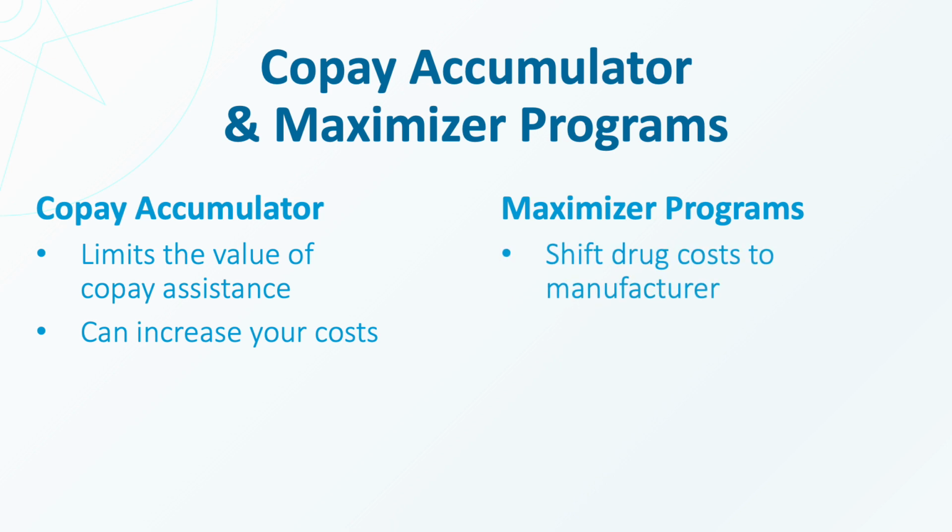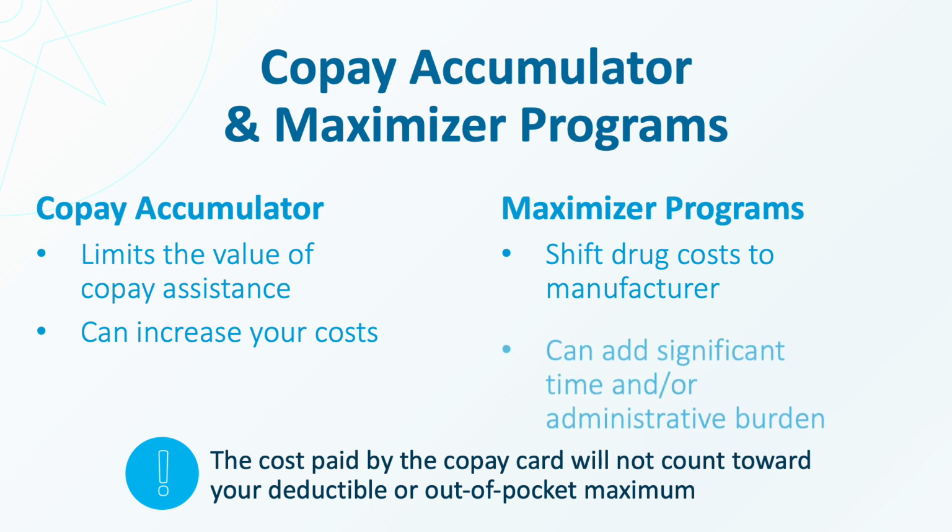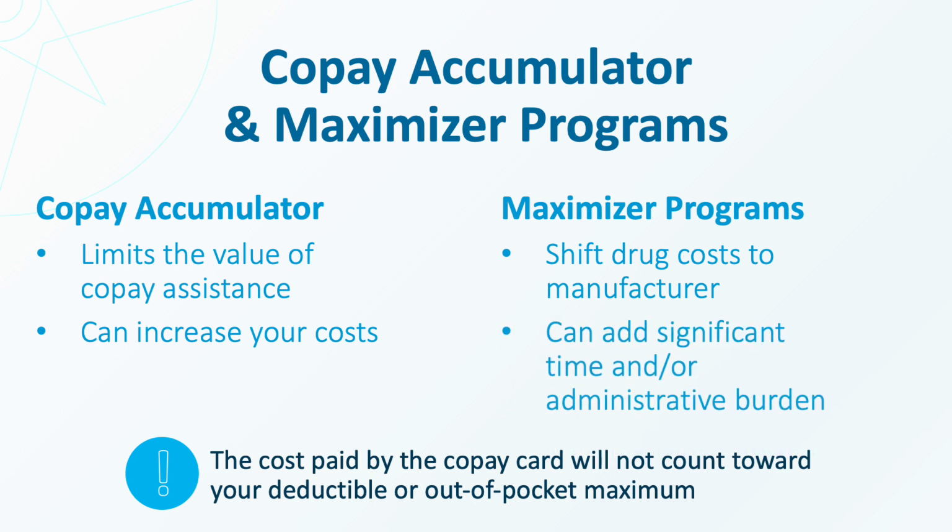Usually, these copay maximizer programs apply only to certain drugs, and those drugs are handled separately by a third-party company. This company will bill the maximum allowable amount of a manufacturer's copay card and then cover the remainder. This keeps your costs at zero or a low amount throughout the year. If your medication is subject to a maximizer program, the cost paid by the copay card will not count toward your deductible or out-of-pocket maximum. And although your cost is kept at zero or a very small amount, maximizer programs may be complicated to navigate and can add significant time and administrative burden.